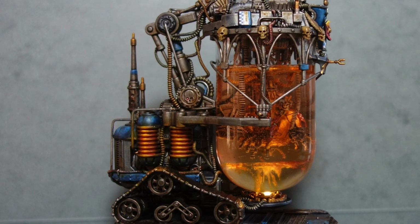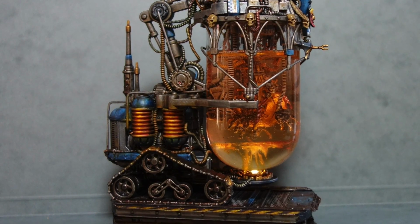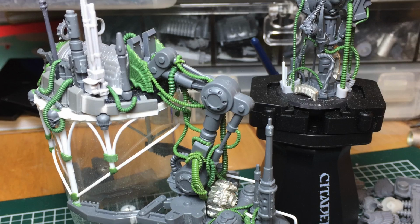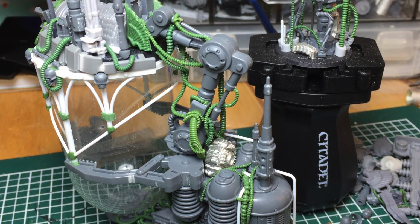Now, I also put a few questions to him about the process of creating this model, as I thought that would be particularly interesting to see, how this all came together. So first of all, I asked, was this conversion fully planned out, or was it a process of experimenting and finding what seemed the most appropriate?